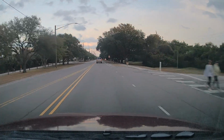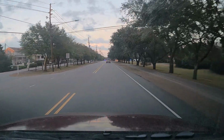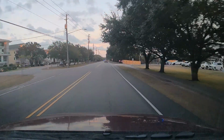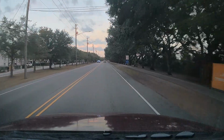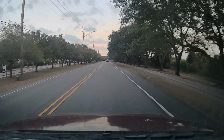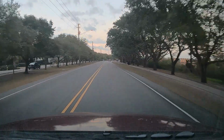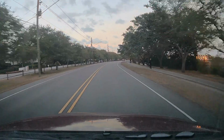Off to the right is Airlie Gardens, which we'll stop at. I noticed yesterday, too, that when you drive through the center of town, there's this walkway to this pretty tree-lined area, and there are always people walking on it, no matter how cold it is.